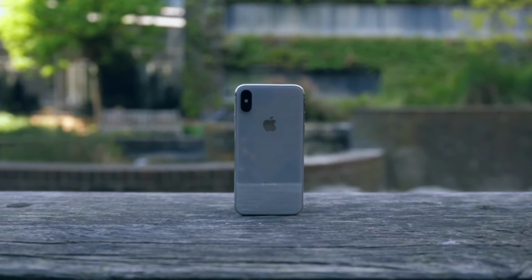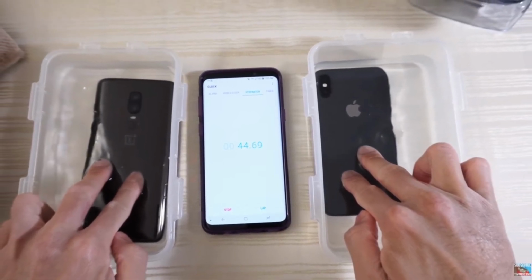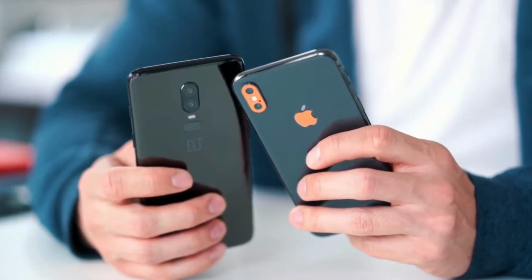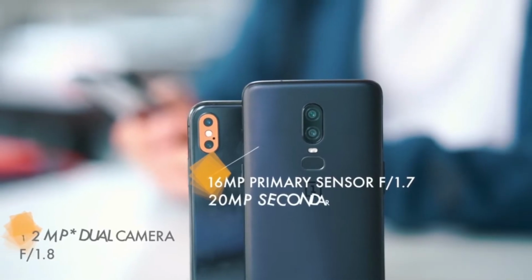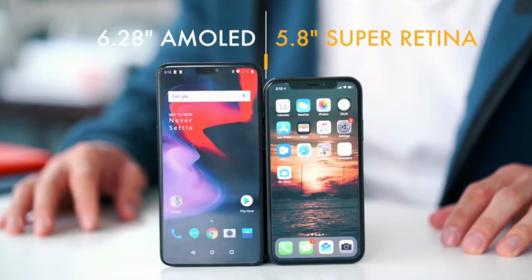Battery life: the iPhone X has a relatively small 2,716 mAh battery, versus the OnePlus 6's 3,300 mAh battery. However, there's more to battery life than the size, and optimization plays a big role. Both phones have similar battery life, easily achieving between 5 and 6 hours of screen on time.